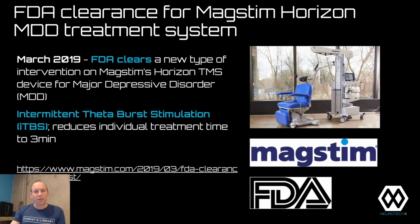So yeah, I'm not sure, I feel like this should be in the back in the industry news. So this is FDA clearance for TMS.